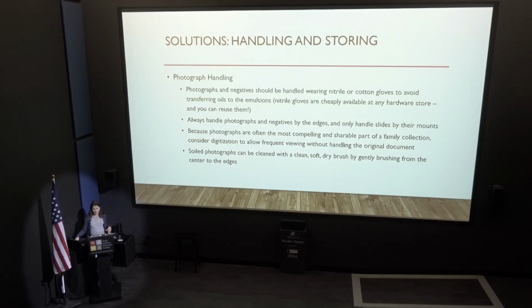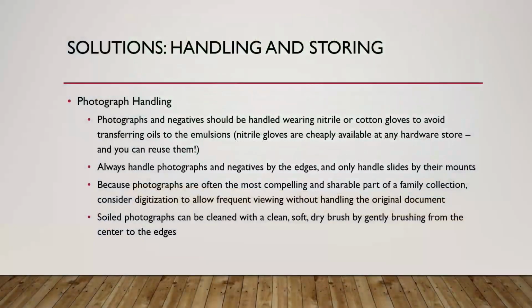So you probably mostly know this, but photos and negatives should be handled either wearing gloves or just by holding the edges of the photographs. The oils on your hands are damaging to photos and negatives, and even if you don't see it immediately, if you're touching the surface of them over years, that oil will develop a permanent fingerprint that'll be visible.